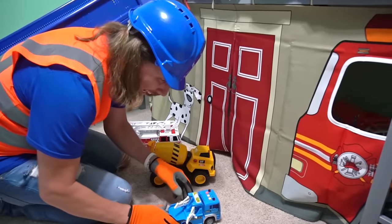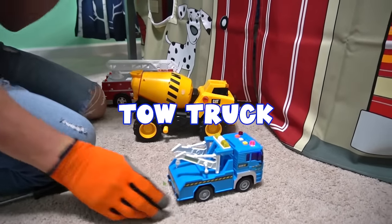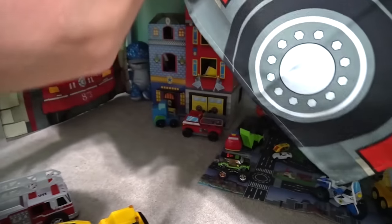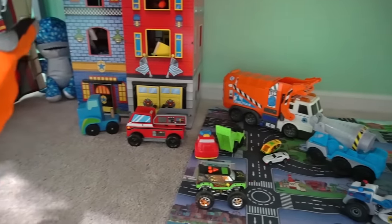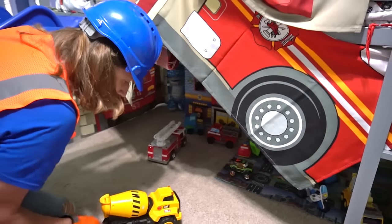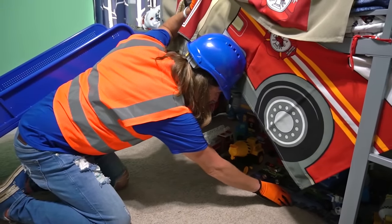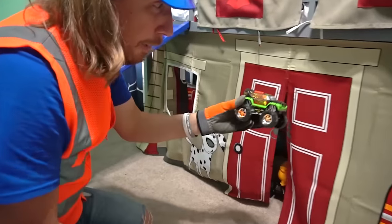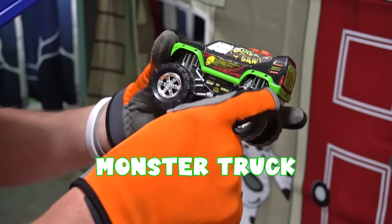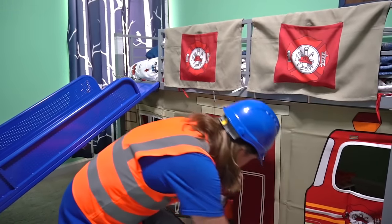Oh, and look, it's a tow truck. And look at the lights on the top. That's really cool. Well, let's get them inside. Oh, look what's in here. We've got some more trucks and another fire station. Oh, that's great. All right, let's get these in here. Get that one in there. Oh, and that one. Oh, and look, he's even got a monster truck. And look, he's got some really cool big tires on there. Oh, I do like monster trucks. That's great. All right, well, the toys are all put away.